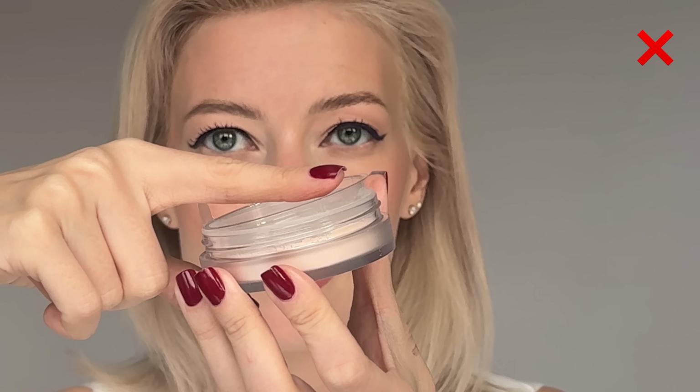Time to set everything with powder. Once your base is flawless, your serum has absorbed, and your foundation looks fantastic, it's time for loose powder. I apply it with a special sponge. Take some powder from the package, dab the sponge on your hand a few times to remove excess product, it will be more than enough. Then lightly press it onto the center of the face to mattify any unwanted shine.